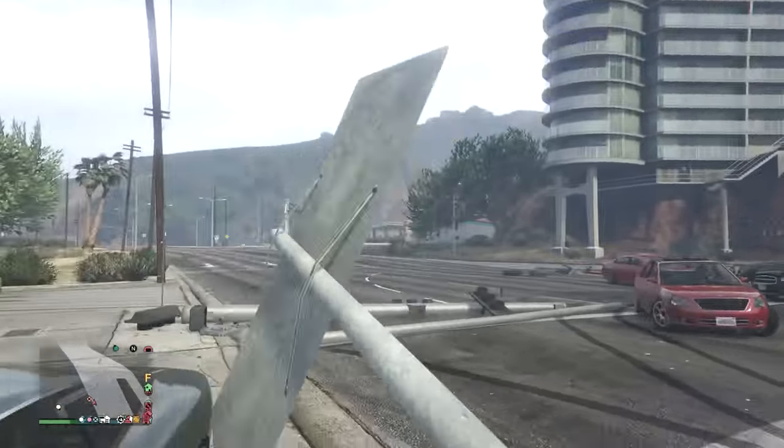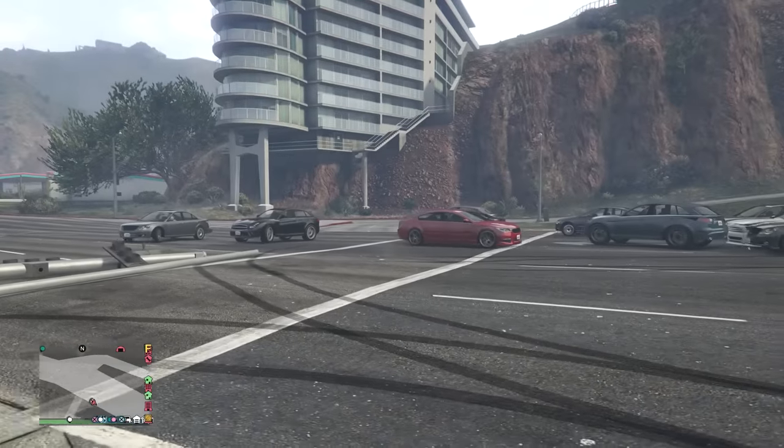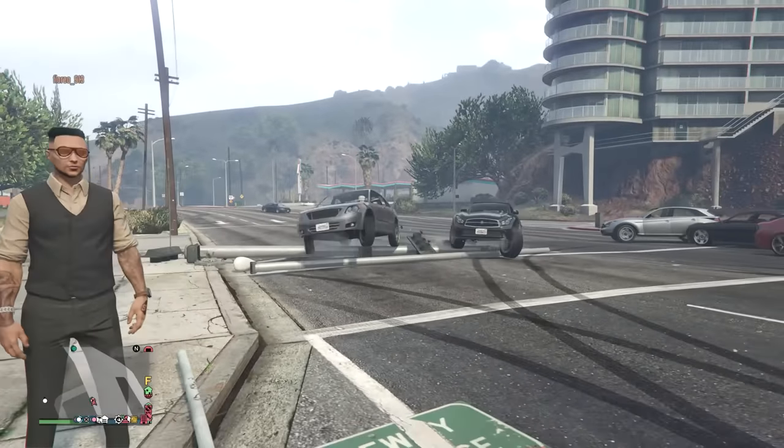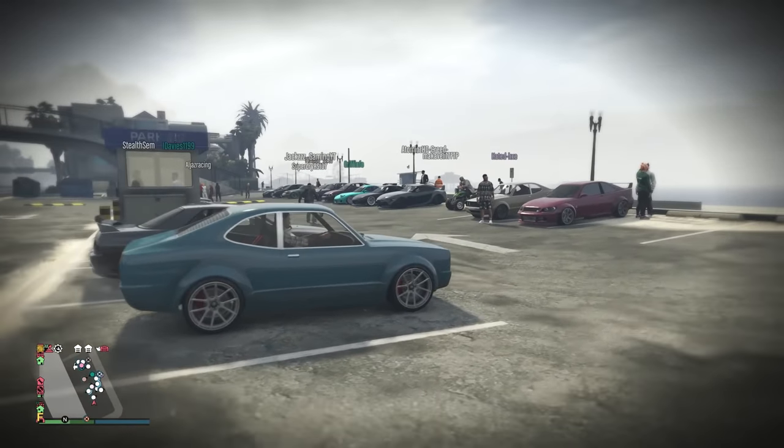Oh my god. Oh my god. Ow, ow, ow. But yeah, they're all doing U-turns. Maybe that's the reason there's a lot of buildup. What? Okay, let's have a quick look at these cars.